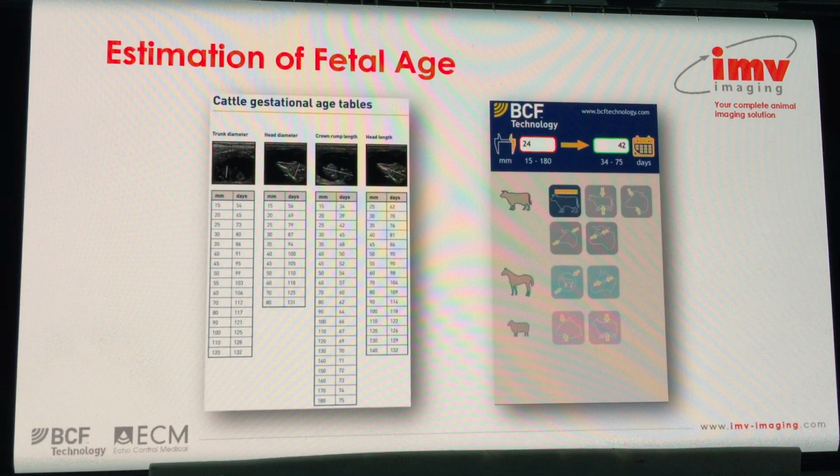As you can see on the right image with the app, you just click the appropriate measurement. So in this still, for example, we've got crown rump length, but you can see with cattle we also have trunk diameter, skull diameter, skull length and orbit diameter, and then there are measurements on there for equine and ovine practitioners as well. In the top left field, you enter the measurement in millimeters that you've either eyeballed or you measured using calipers on your screen, and then that gives you a gestational age in days in the right hand box.